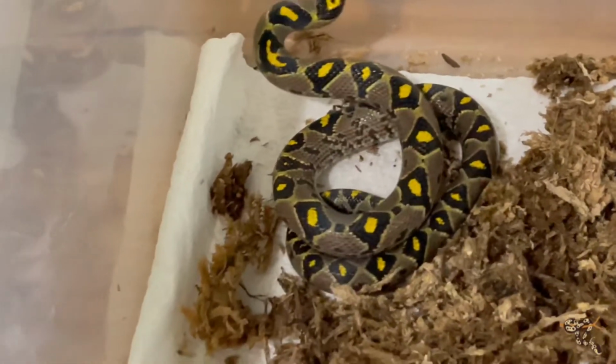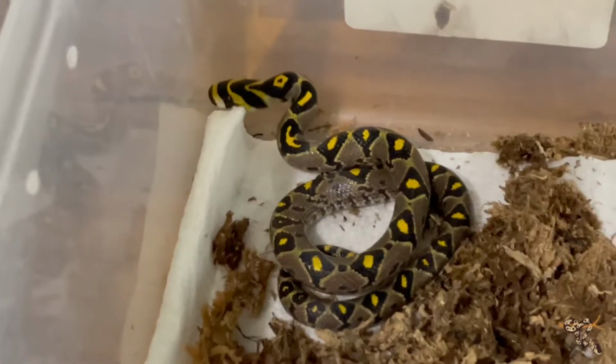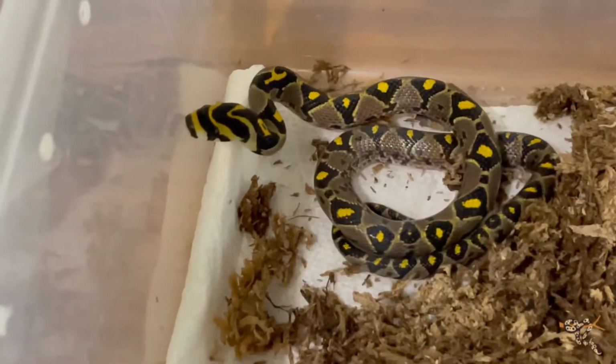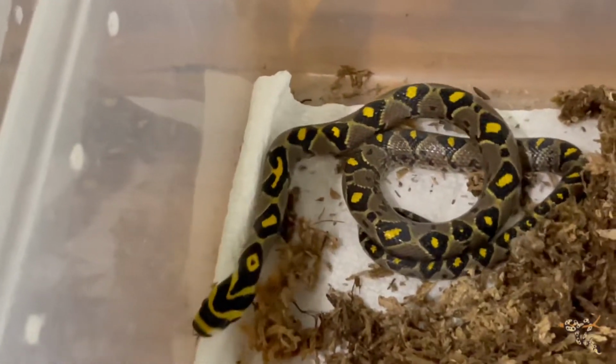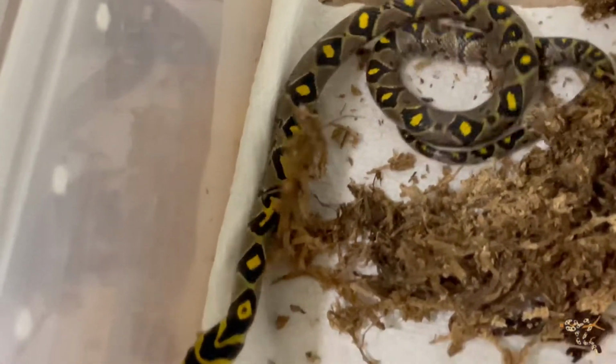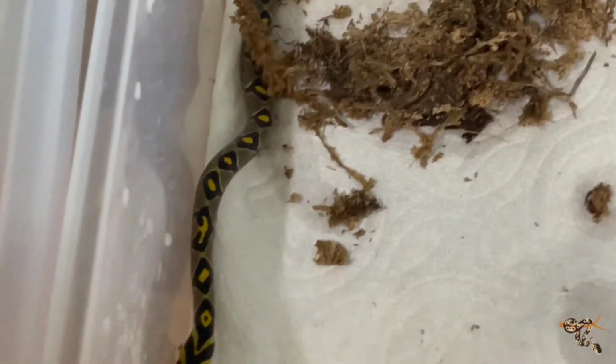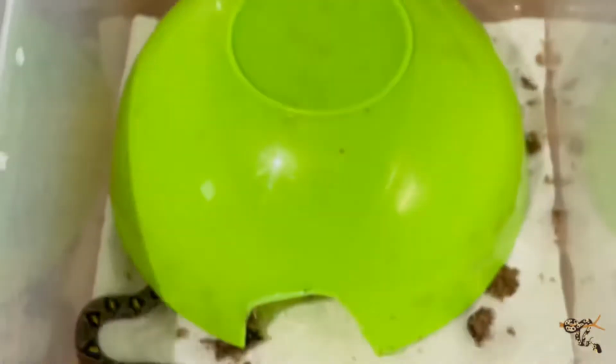As I said before, the Mandarin rat snakes might be one of the best Old World rat snakes for me. They're fairly hands-off, especially as kids. And they have very slow metabolisms. They don't like it super warm, so it'll be a really good fit for me. So we'll put this back over on top of him. Sorry, little guy.